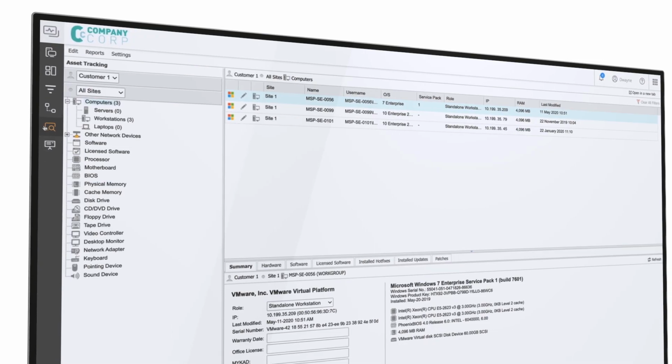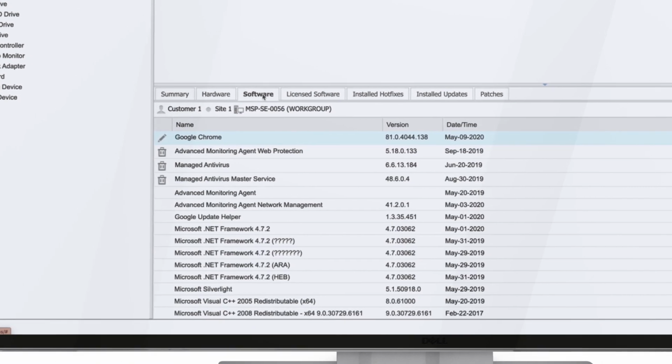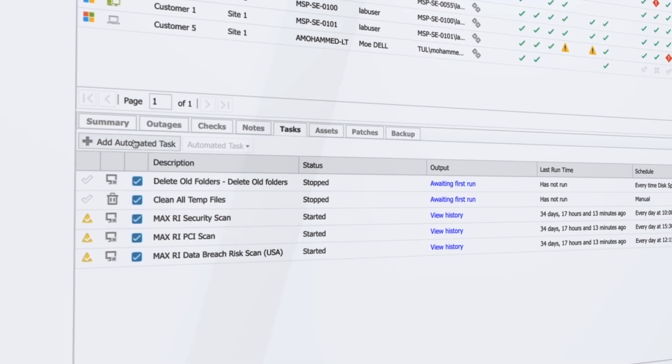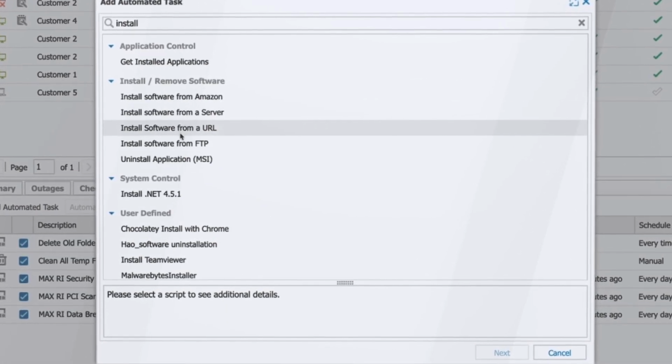Simplify asset management and increase visibility of installed software to help ensure compliance and improve purchasing decisions. Automate routine tasks across hundreds or even thousands of devices, and across operating systems as well.